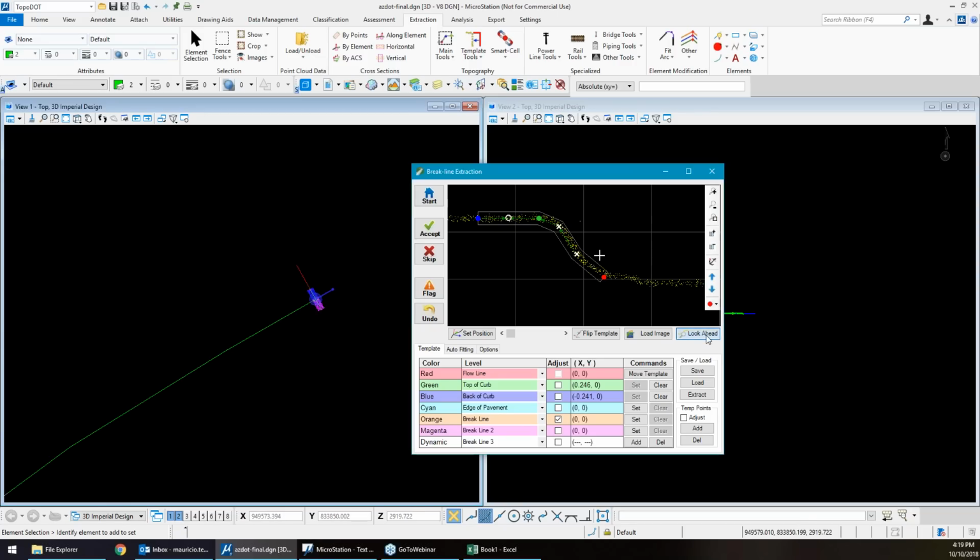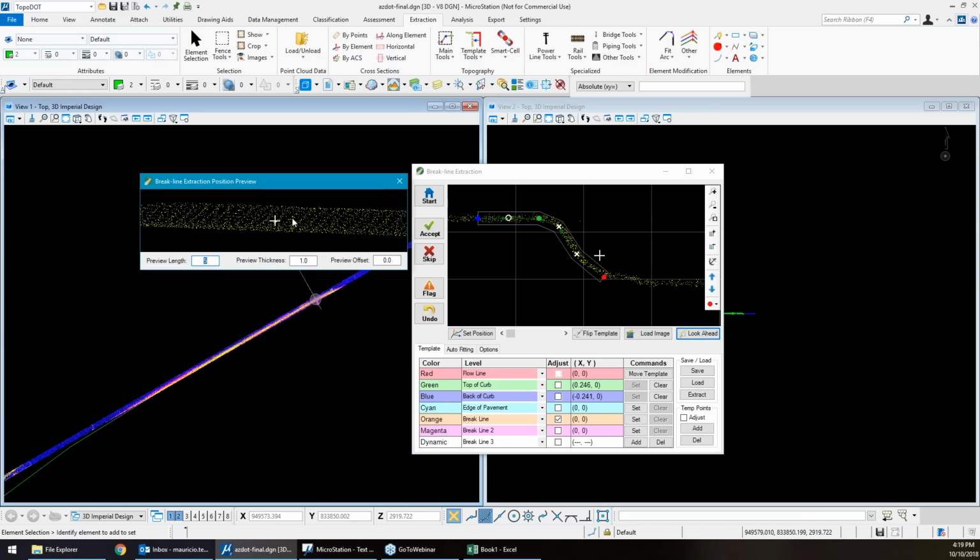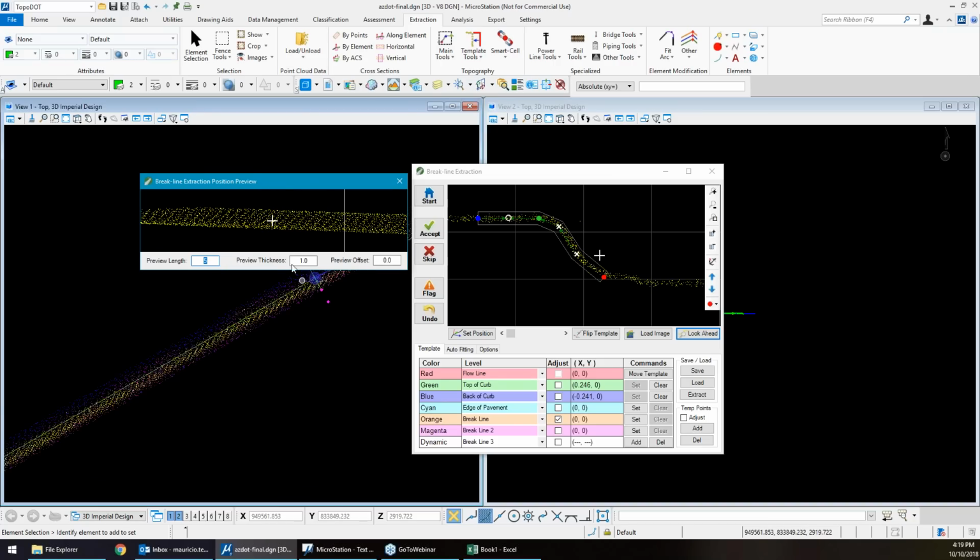So we also have this look ahead option for anybody that's not too familiar with it. This basically shows you a cross section of the data looking across. So if you see a ramp or anything like that, you can jump directly to that position. You'll see it come down in here. It's basically looking at the curve from that other direction. So you kind of have this side by side.